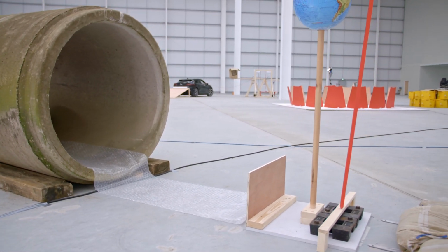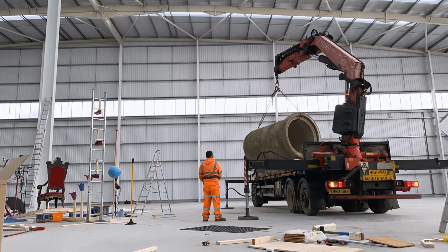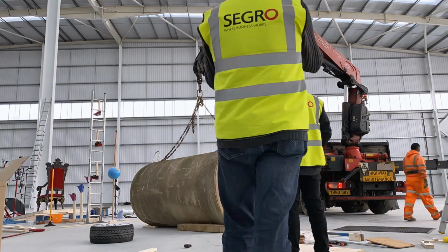We should have said, getting that concrete thing in place, it weighed a lot. So it had to be in the right place because it was the one thing we couldn't move. So we sort of worked outwards from that. We knew roughly where to put it and it was fine, wasn't it? But it got craned off the back of a truck.